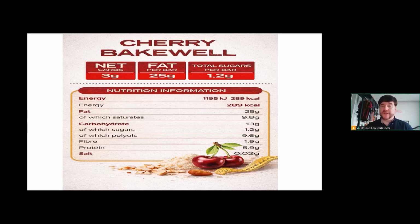So it's 3.4 exact carbs, but they've rounded it up to 3 grams. Now, this is the tricky thing. That's made up of sugars, and it's also made up of the other carbohydrates in there that come from anything like flour, even cocoa powder. All this stuff will contribute to it.